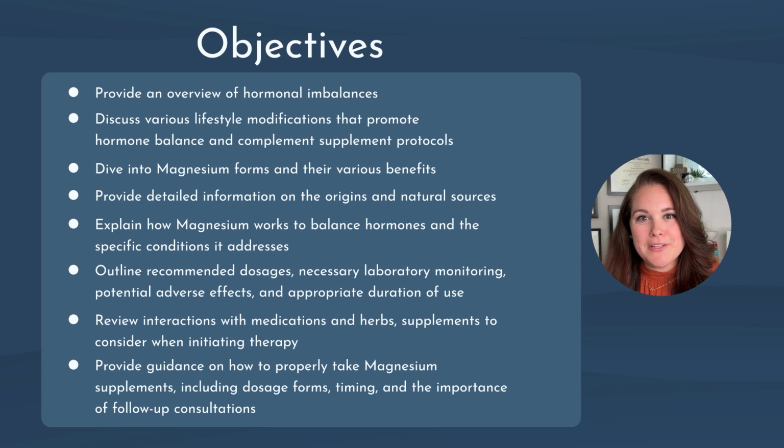With that being said, here are the objectives of today's presentation. We will start out by briefly reviewing hormonal imbalances and then, of course, get into our main focus where we will be exploring magnesium supplementation for hormone balancing, understanding its roles, mechanisms of action, dosing, monitoring, patient education, and hopefully just provide some actionable insights for your practice.